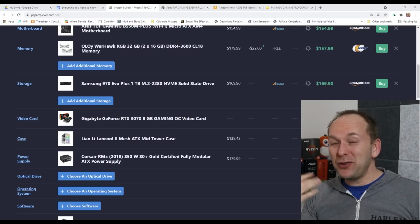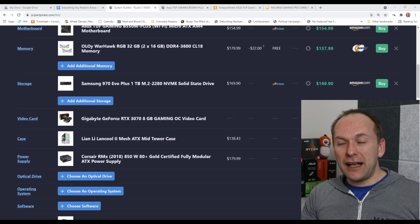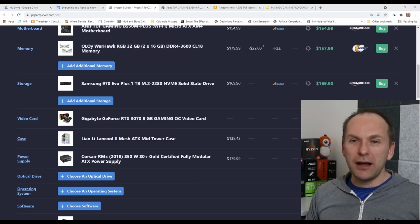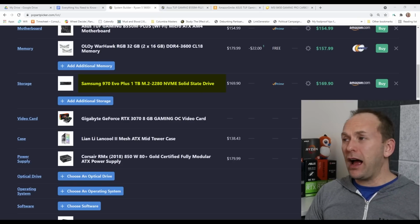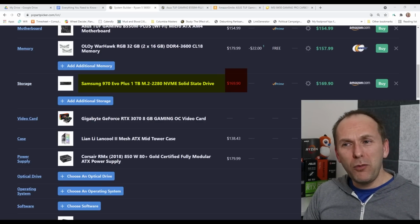You could actually come down most times to SATA 3 speeds at SSD levels and be absolutely fine and have the same exact load times, maybe a millisecond or two off. For this example, we've got the Samsung 970 EVO Plus. It's a 1TB M.2 drive. It's a fantastic drive. Don't get me wrong, but at $170, that's way more than we want to spend.